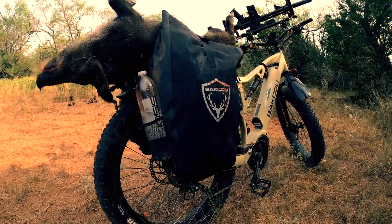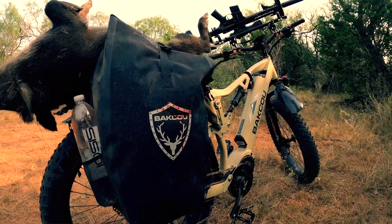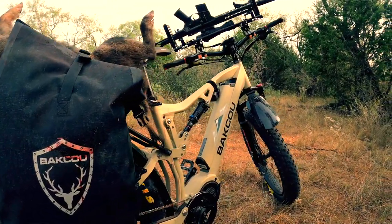You might be wondering how the bike rides with a pig on the back of it. It's probably like a 40 pound pig, I would say, maybe 50. I almost don't even feel it because the motor is just helping me to pedal. The bike itself is pretty heavy. I've pedaled it a few times without the assisted gears kicking in, but it can be pretty tough.